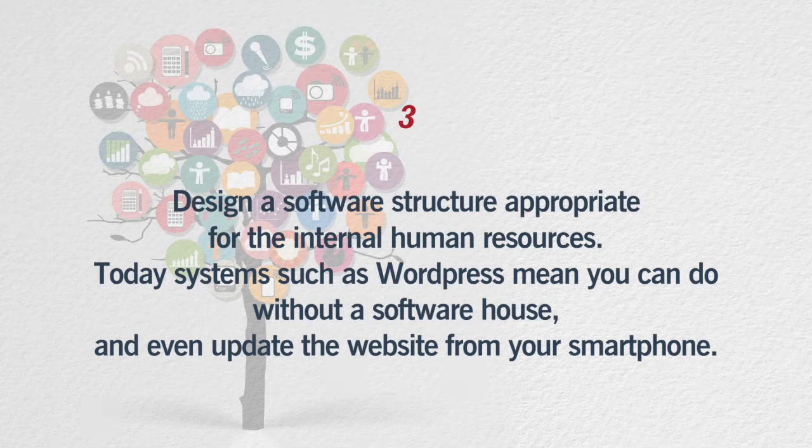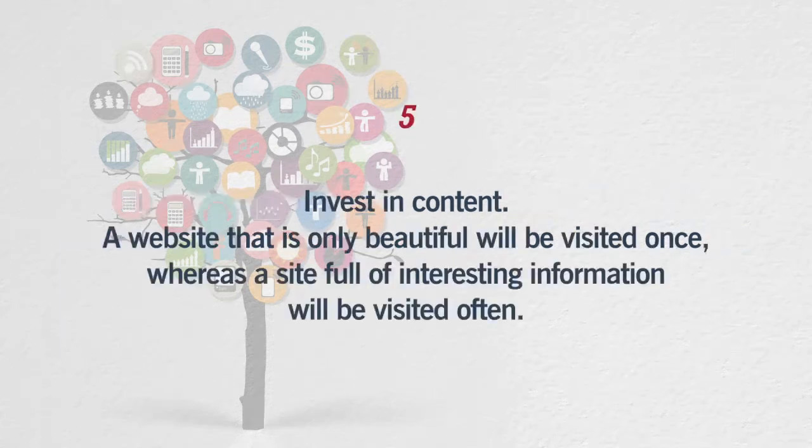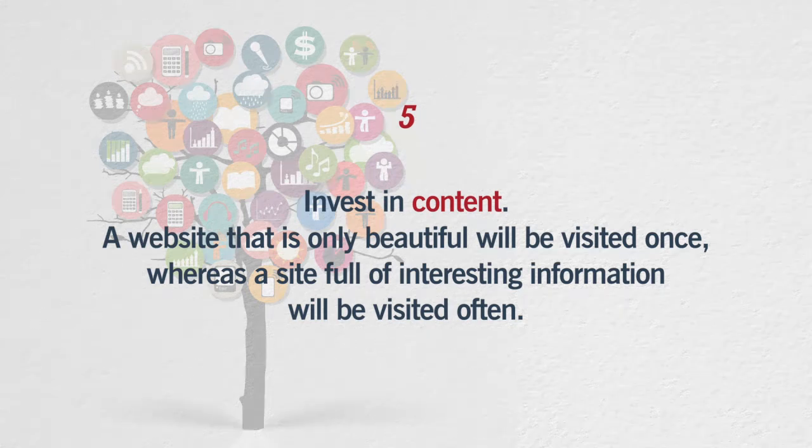Today's systems such as WordPress mean you can do without a software house and even update the website from your smartphone. A website should always contain new information. It's necessary to have a person in the office in charge of it. Invest in content. A website that is only beautiful will be visited once, whereas a site full of interesting information will be visited often.